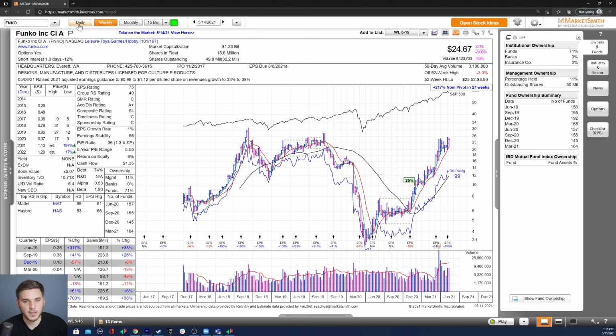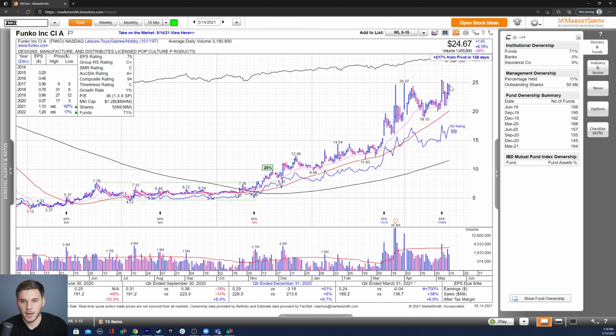Moving on, let's talk about FNKO and go back to a daily. Overall strong moves up, but you do have some erratic action here. So I want to see some tightening, maybe some inside days, and then a push up through these highs right here through 25.